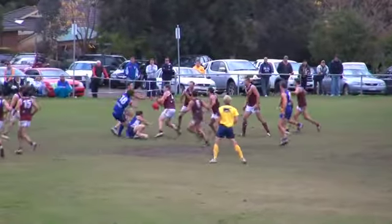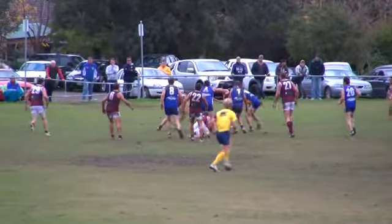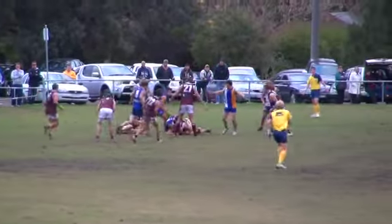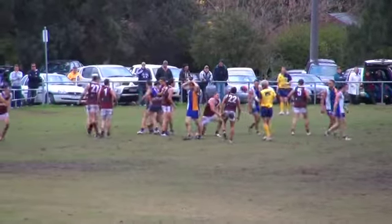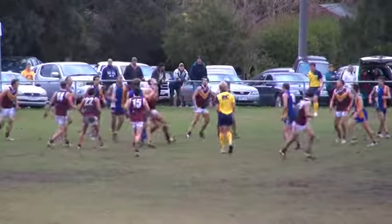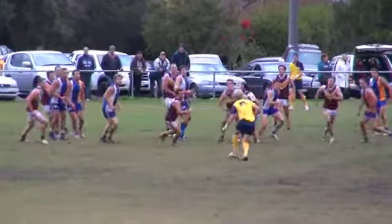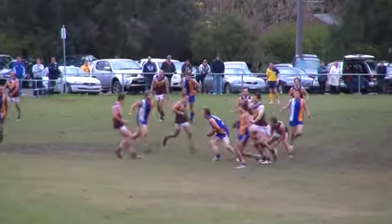We don't know how long it's gone. It's gone 25. I reckon there'll be 3 minutes to go max. That'd be maximum. The umpire has called for a bounce. It's 30 metres out from the McLeod goal. The ball comes free there. Lower Plenty looking at defending grimly.